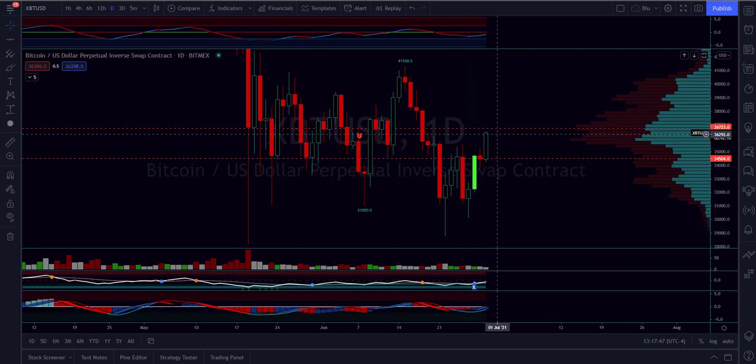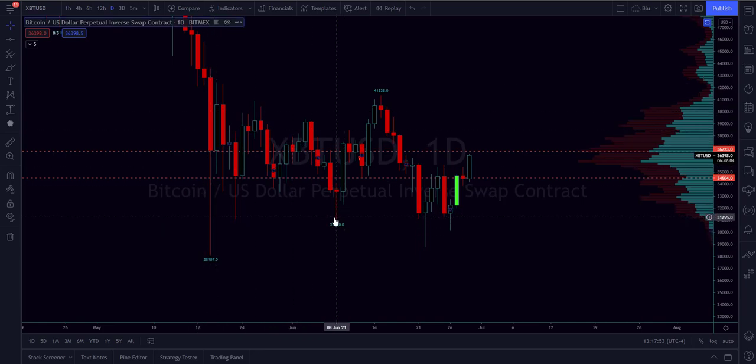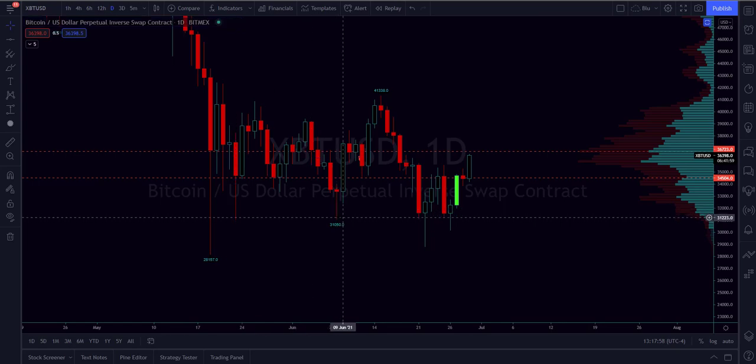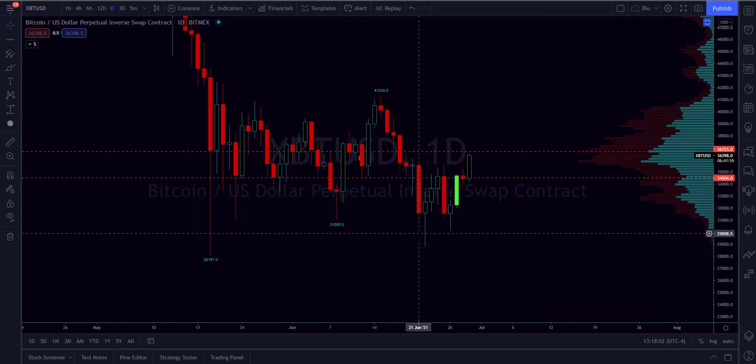Now, let's focus on structure today. Nothing to do with indicators. I just wanted to show you them before we began. Now, we have 1, 2, 3. More of an art than a science if you want to count these. So, we finally break down. We hit 28 and we popped up, right?